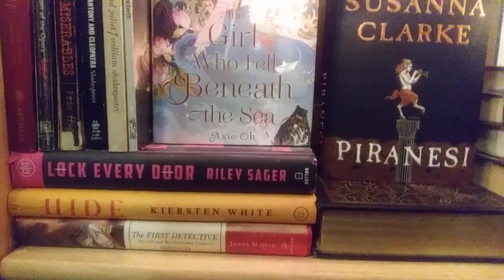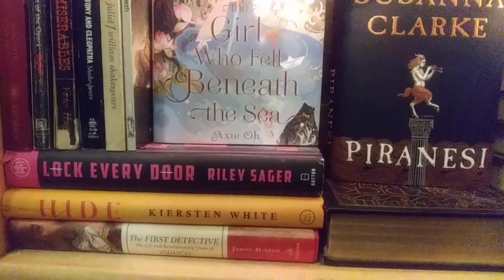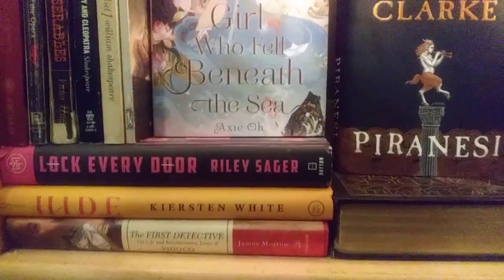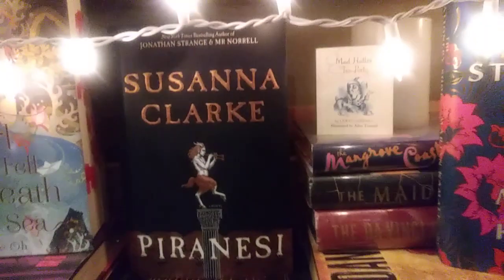But anyway, and then the last book on the bottom there, The First Detective, and that's a nonfiction about, is it Vidocq? And he's the first detective. It's a story about him.